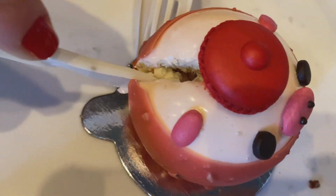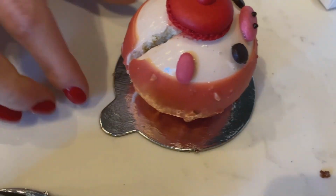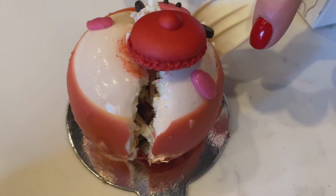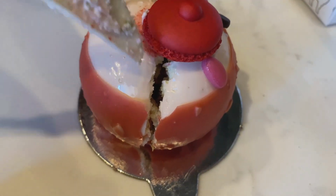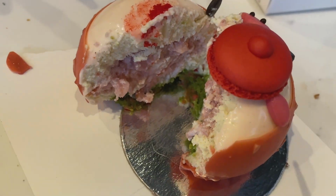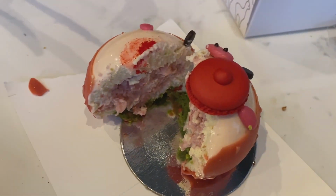Oh wow. Look at that. I don't even know yet what the texture is. It looks like white chocolate. The other side? Yeah, alright. I don't know if we can open it somehow. Oh wow. Look at that. So it's lychee and raspberry, right? Oh, it's got something green there as well, at the bottom. Okay, time to test.